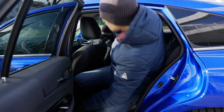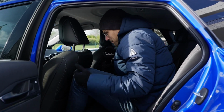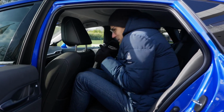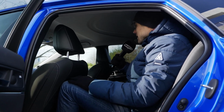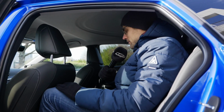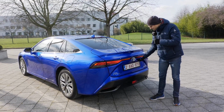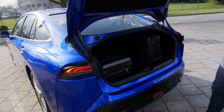Then let's get inside here, and it's really not thought out to be usable for four tall adults, so I have to squeeze myself in here. Legroom is the problem, and headroom is, in the one without the panoramic roof, somewhat possible in the rear. Now to the trunk area, the button here to open it is more placed on the right side. And then here we go.